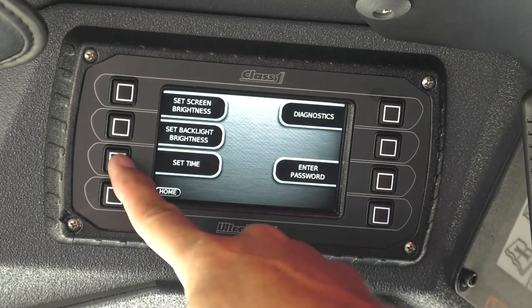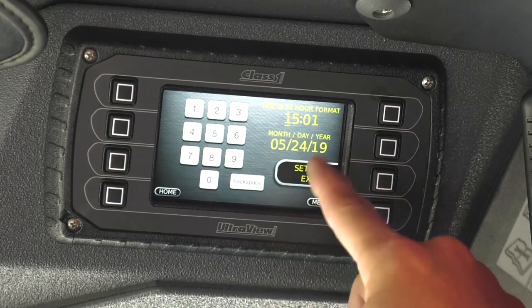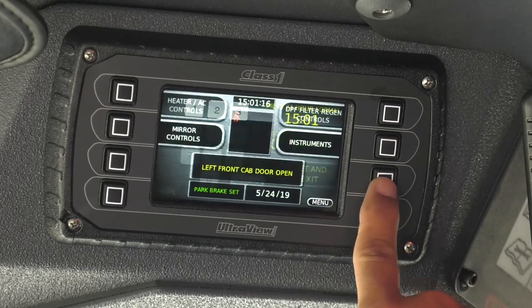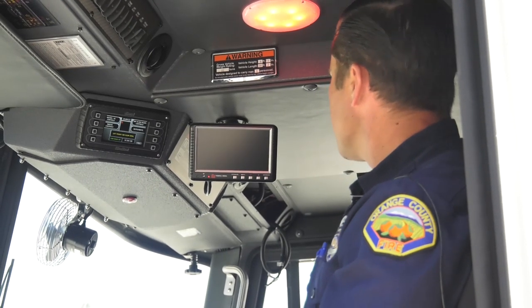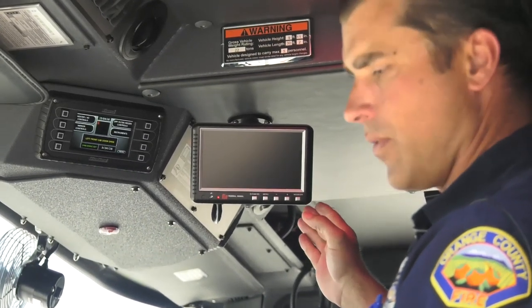Finally, to set the time on the screen, depress the set time button and change it to whatever time and date is accurate. Hit set and exit, and it will be set. One other thing you'll notice on this apparatus that we maintain for the enhanced visibility is the Federal Signal monitoring system, which has two different camera angles.